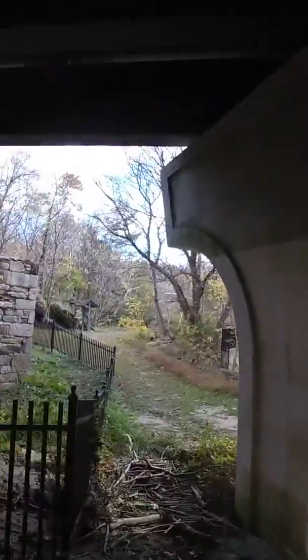Now we're here. So, let you guys look at this. Look down. And that's the exit over there, which I didn't even know this place had an exit down here. And this beautiful view of this creek.